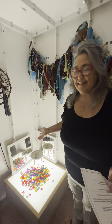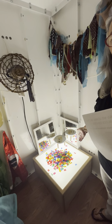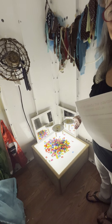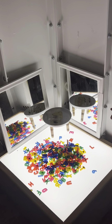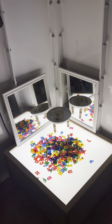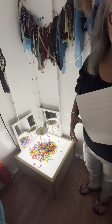We also have the light table here. When the children come in next week, there will be a provocation here. You can see all of the letters. I will be encouraging the children, if they want, to find the letters in their name. There will be examples of their name there and their friends' names so that they can have a little fun with that. We exchange out the materials there.